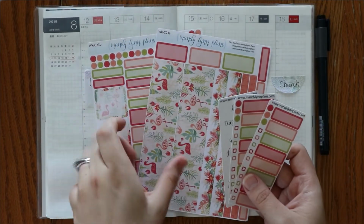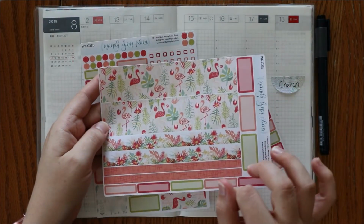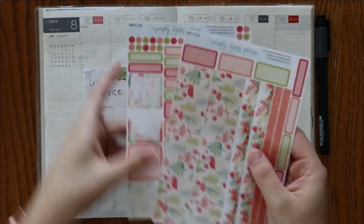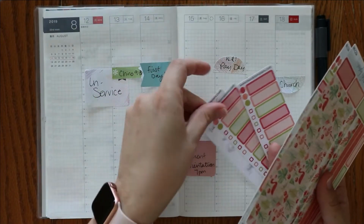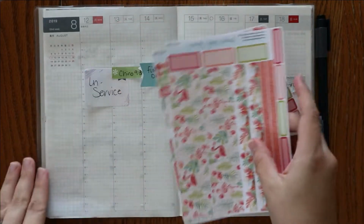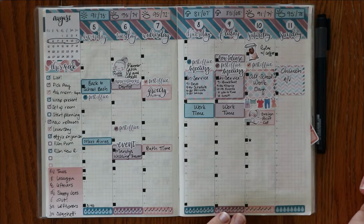This is the last week of summer for me, kind of, and so I wanted to celebrate with a fun tropical summery flamingo kit. I am using both of these sheets, and then instead of the full script page, I am just going to be using the days of the week little freebie here, and flipping back so that you can see how this past week turned out.